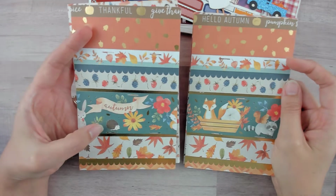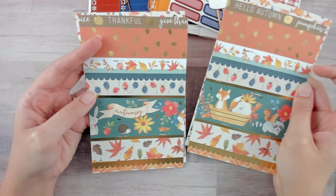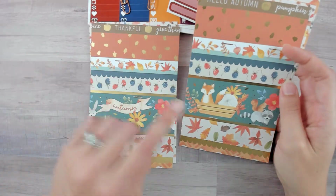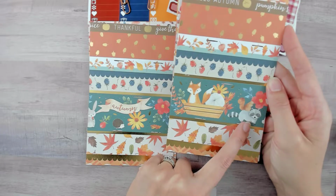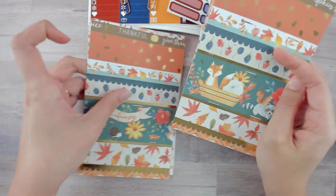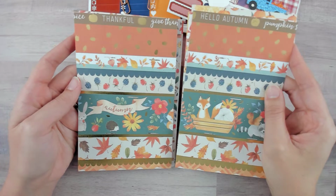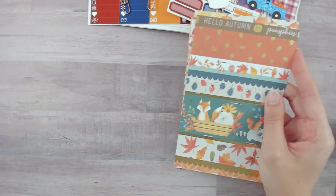So this one says autumn and has a hedgie, a little bit of a bunny, and then you can kind of see the fox, but it's mostly about the flowers. Both still have the foiling. This one says thankful. This one says hello autumn and pumpkin. This one has the pumpkin, the white pumpkin, and the fox, and the squirrel, and the raccoon. They both have the same bottom part, the cute little gold foil scallop, so they are foiled. So I'm going to show you what's in one of these because it's the same one. So there will be 4 with this option and 4 with this option, as I've done in the past.